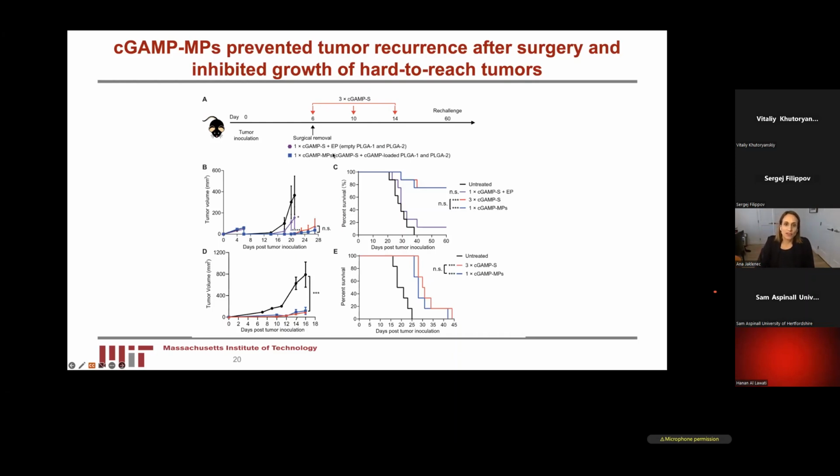But the key is to compare the blue to the red, and here you can see that with regard to tumor volume and percent survival, essentially our single injection system matched the multiple injection groups, showing that there's a non-inferiority between the 2 groups, and that you can simply deliver the same dosage with a single injection rather than 3.